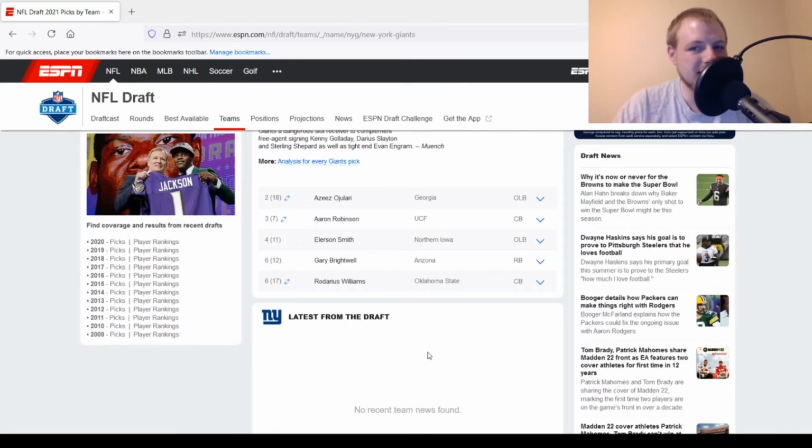They got him listed as outside linebacker here. That's probably where he's going to play at the NFL level for the Giants. Could have played defensive end as well. One of my top edge rushers in this year's class, getting him in the middle of the second round was definitely good value there. So definitely like that one quite a bit. I did give that pick an A. And then in the third round, one of my favorite corners in this year's draft, Aaron Robinson out of UCF.